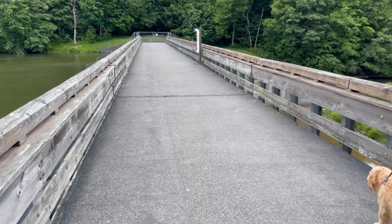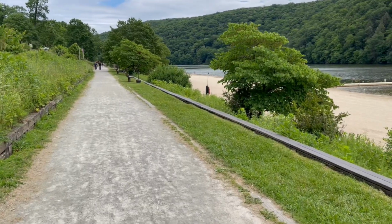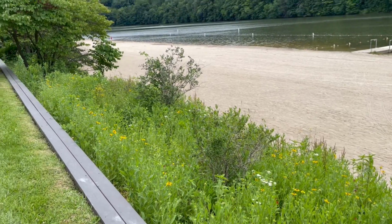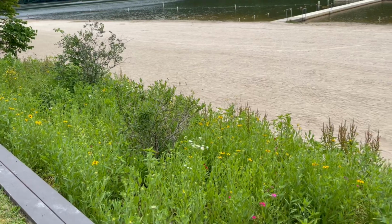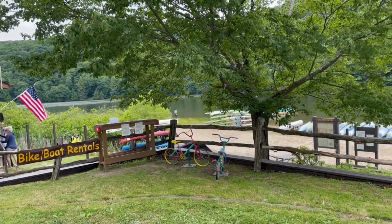We checked out the dam, and then after that, we decided to walk along the beach area where there were tons of wildflowers and butterflies everywhere. It was a little cloudy that day, or else we would have swam in the water for sure. It's a very nice beach. And there's also a place to rent bikes and boats at the end of it.